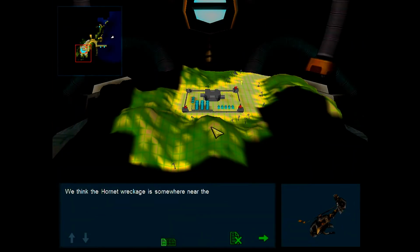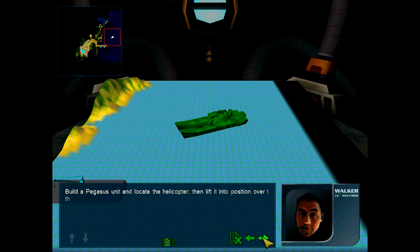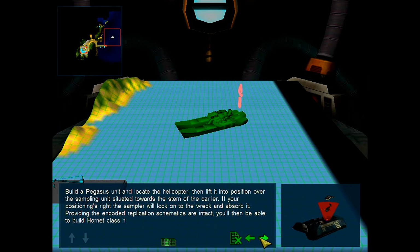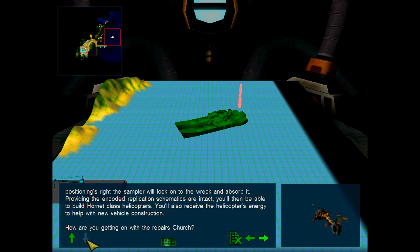We think the Hornet wreckage is somewhere near the center of the island lying to the west of your position. Build a Pegasus unit and locate the helicopter, then lift it into position over the sampling unit situated towards the stern of the carrier. If your positioning's right, the sampler will lock onto the wreck and absorb it. Provided the encoded replication schematics are intact, you'll then be able to build Hornet-class helicopters. You'll also receive the helicopter's energy to help with new vehicle construction.